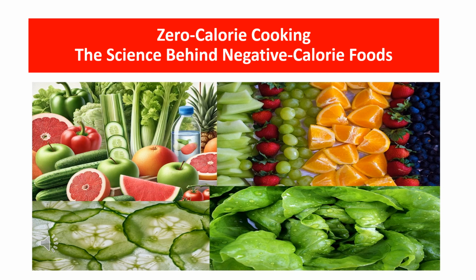Step 4. Hydration and metabolism boosting tips. Drink herbal teas, ginger, green, or peppermint tea, throughout the day. Stay hydrated with lemon-infused water or cucumber water. Avoid processed foods, sugar, and excessive carbs to maximize benefits.